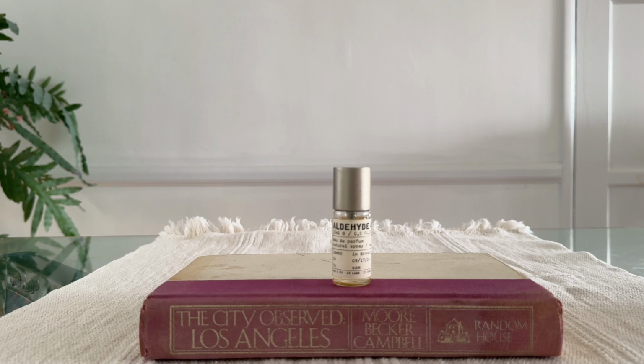Okay, this next one is perhaps the one that is not like the others, in that for most people, they would probably think it leans a little bit feminine. It's Aldehyde 44 by Labo, and this is a new pickup for me. I got this in September during the City Exclusives event. This is a City Exclusive for Dallas.